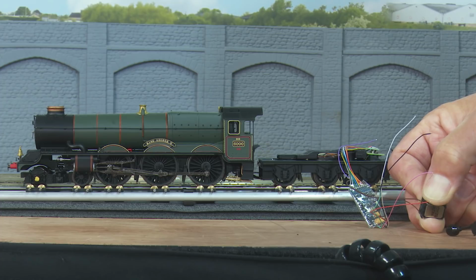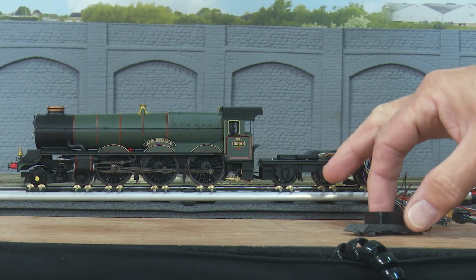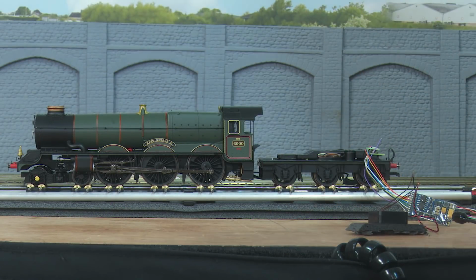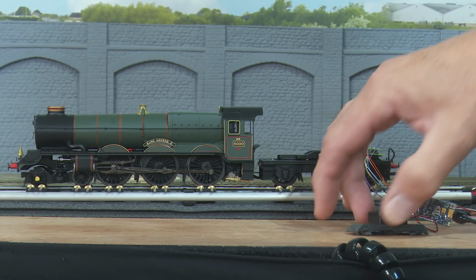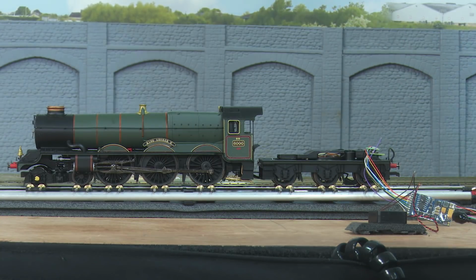And there we have it. So that's one speaker. Let's do the next one. Here we are this time with the 20mm by 20mm by 7mm mega bass speaker supplied by Richard from Road and Rails, and I just popped it on a little piece of foam and obviously loosely soldered onto the chip.